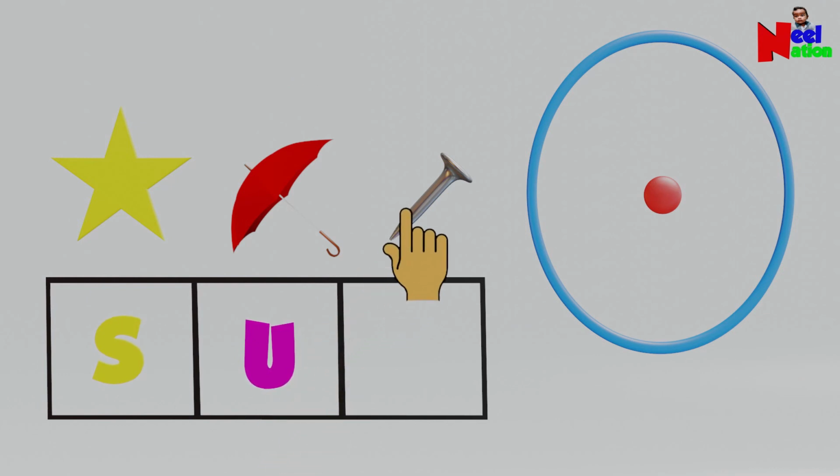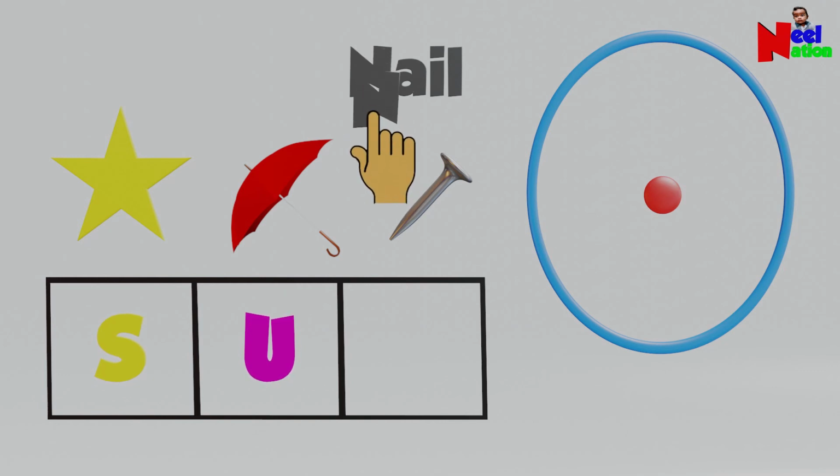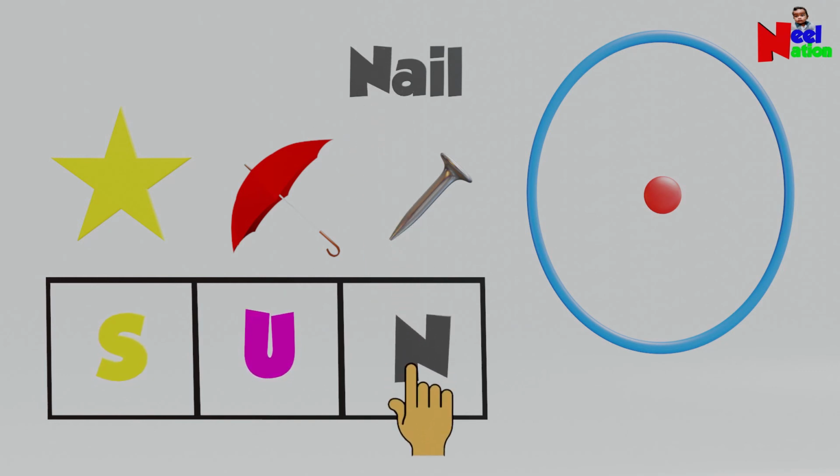This is a nail. This word starts with the letter N. Here you go.